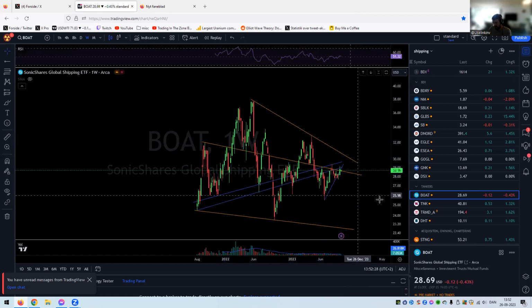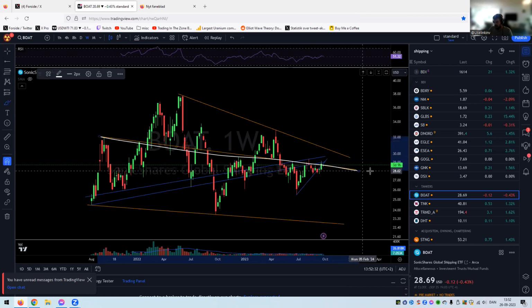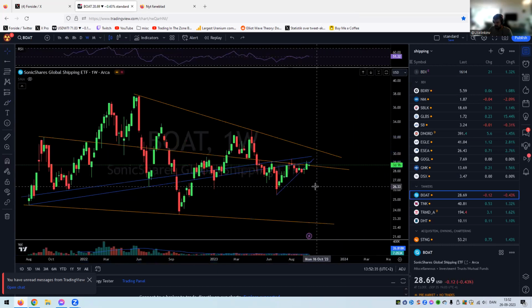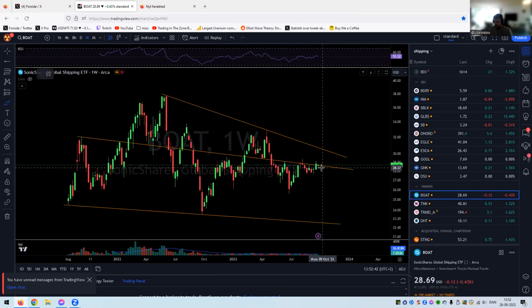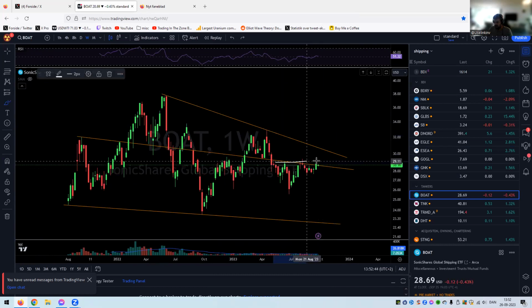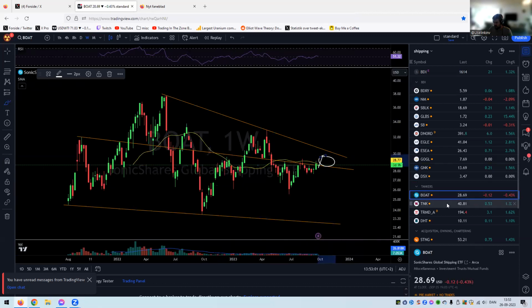Boat is, let's see here, trying to climb back above the middle line here. And that's actually quite nice. So if we were to remove the blue ones here and just keep the goldens, then it's definitely trying to do something here, getting above. And the big breakout will happen here, obviously. Then you have the long signal, but getting above here and staying here for a week or two will definitely be positive for the stock, no doubt about it.